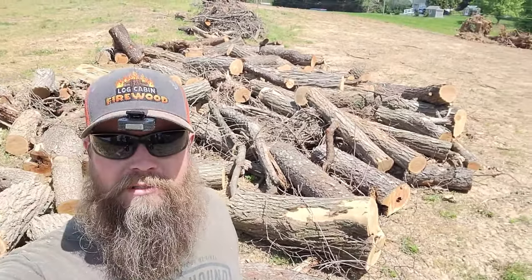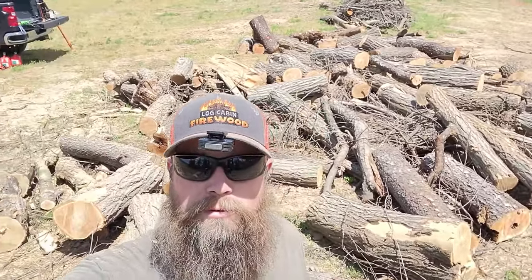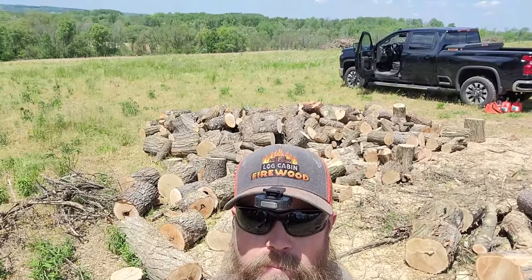There is an absolute ton of wood here. As you can see, there's still a good bit here. I'd say I'd almost got halfway through this, a little under half. But that's what we got cut up back here. That'll probably fill my dump trailer up.